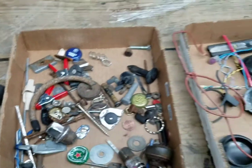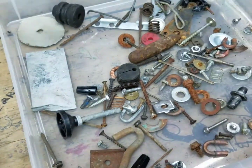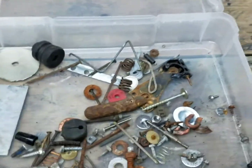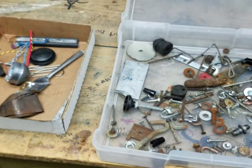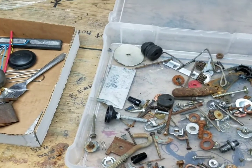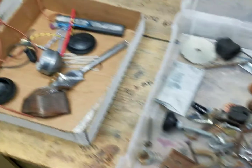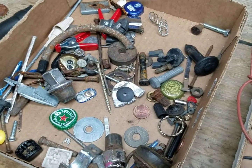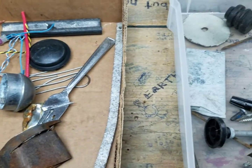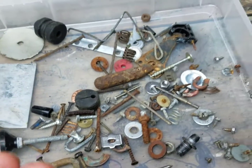My particular personality or my particular interest is always in these used objects, discarded objects. Any of this on the side of the road or anywhere would be considered trash to almost everybody. And I understand that. But I see something different with it, and I feel like you can create things with it, give them a second life.